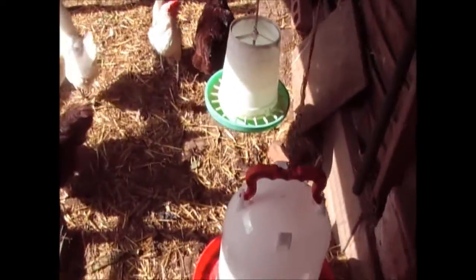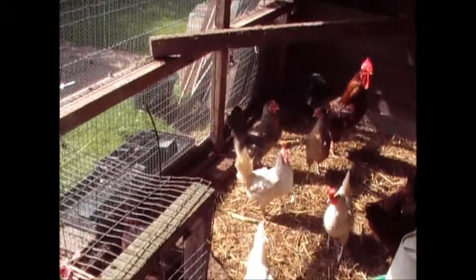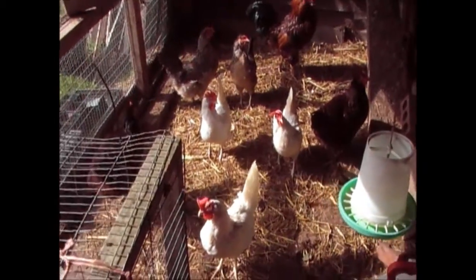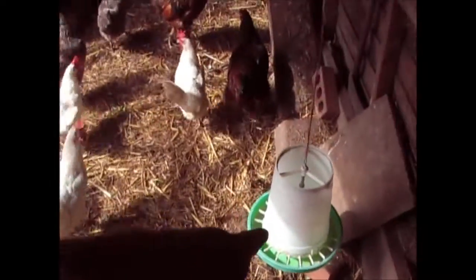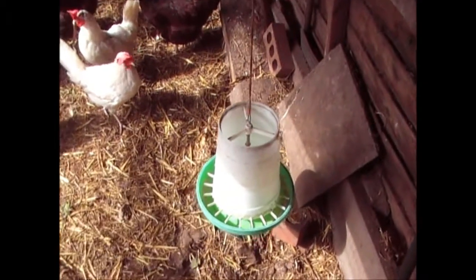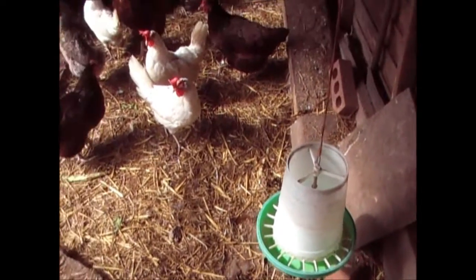Okay, quick update on the chickens. The chickens need food. I'm getting about 6 eggs a day at the moment, so they are doing really well. And they're most certainly going through the food quick. I actually filled that halfway up yesterday, so they've eaten half of a feeder.